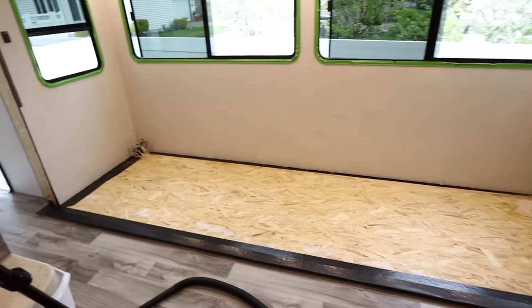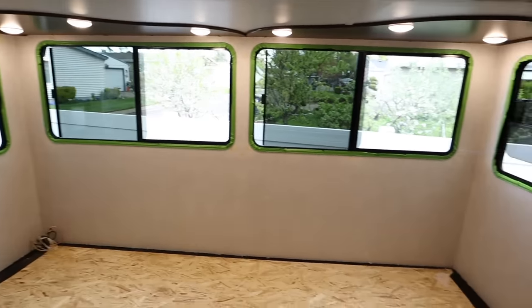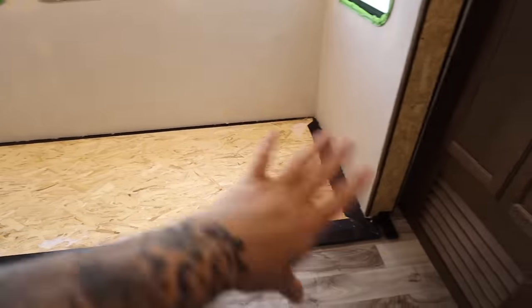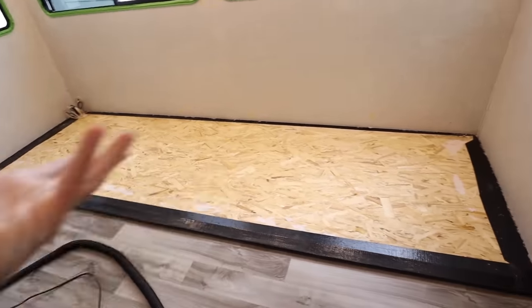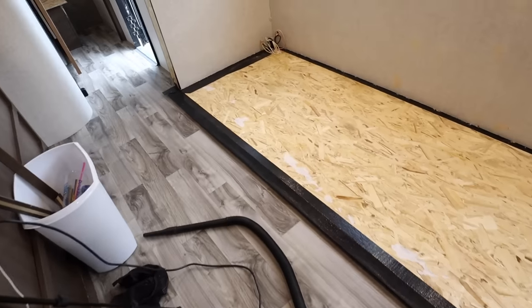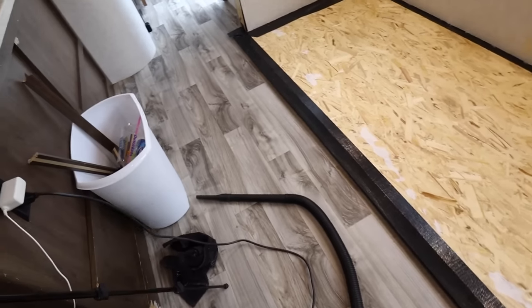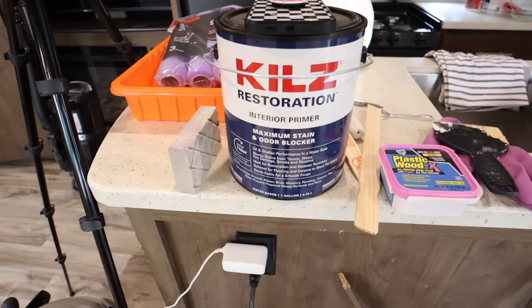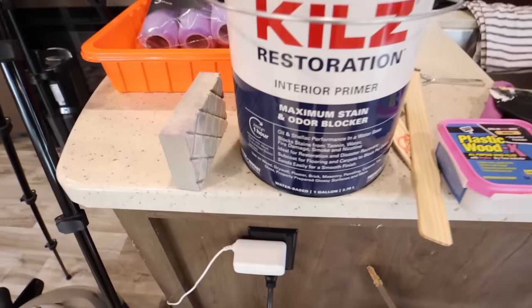Okay, here's a little update and a little action plan here. So pulled out that insulation, and it's just like particle board under here, and we want to seal it. So the primer that I got is the Kilz Interior Primer Maximum Stain and Odor Blocker. So we are going to prime the walls.